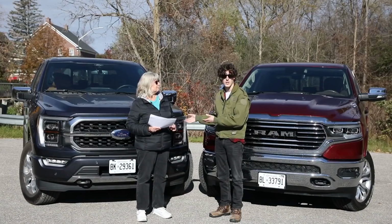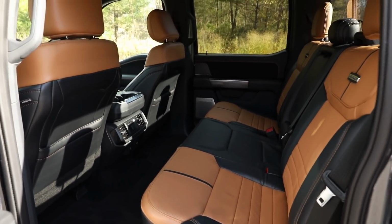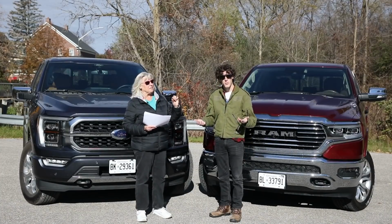Not that the Ford is any penance. No, they're both comfortable, and on this one, we're giving that check mark narrowly. Very narrowly, but we're giving it to the Ram.